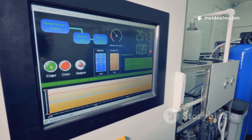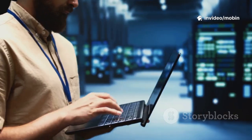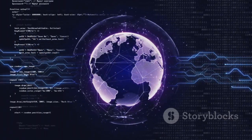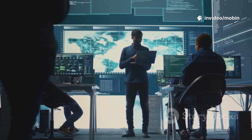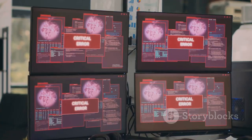You need visibility into what's happening within your system at all times. This starts with comprehensive logging. Your application should log all significant events: user logins, both successful and failed, password changes, access to sensitive data, and any errors that occur. These logs are your digital crime scene evidence. Without them, you'll be flying blind if something goes wrong.